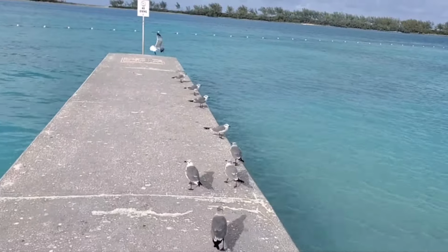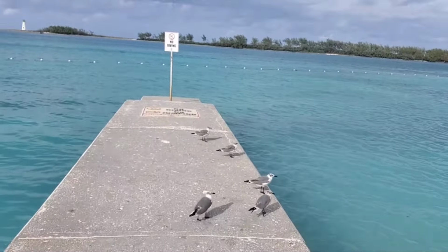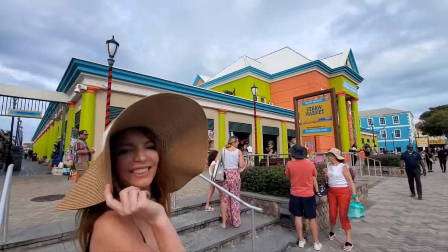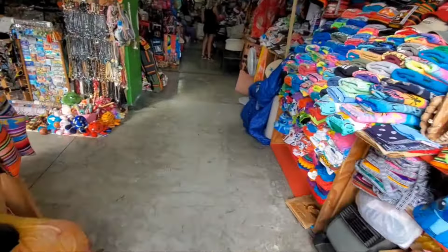All right, I'm out on this little pier. Need to pay attention because I don't want to fall in the water. You know, you can't come to the Bahamas, Nassau, without going to the straw market. Hey there, pretty lady. Let's see how beautiful I feel after I go into the straw market. You got lots of goodies, lots of stuff.